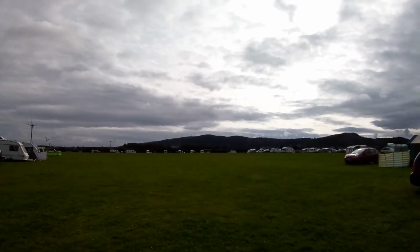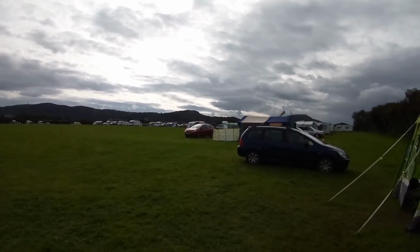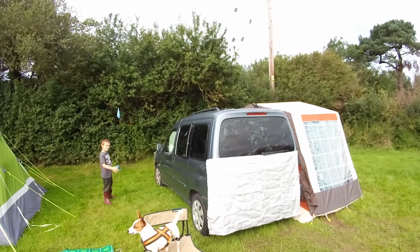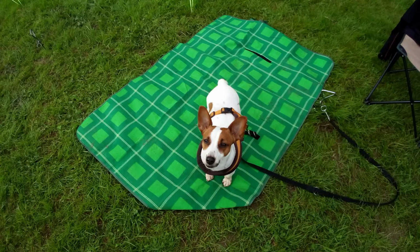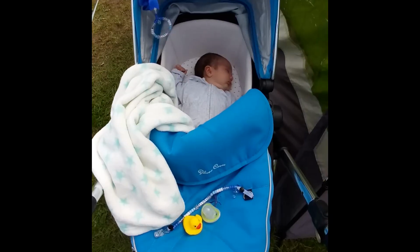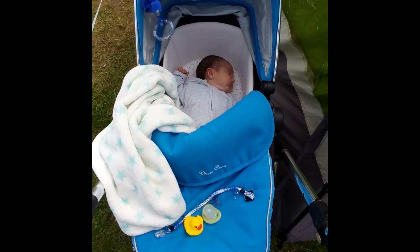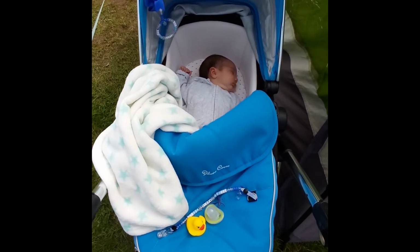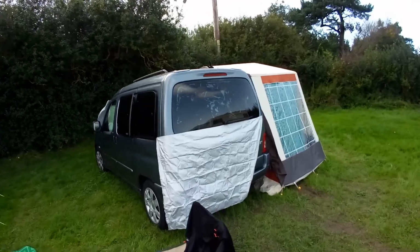So this is Four Winds campsite. This is my nephew, Robin. He's nearly a month old, and it's his first camping holiday. Right, so this is my setup.